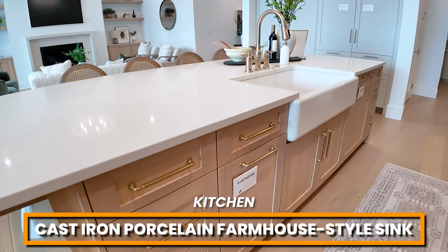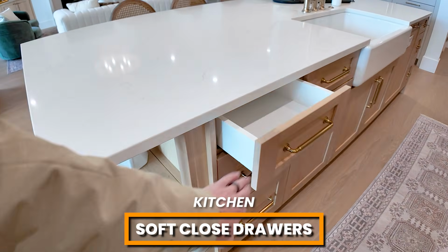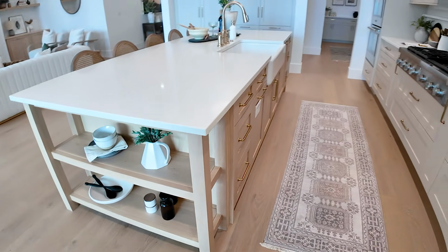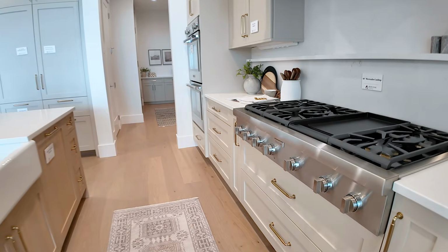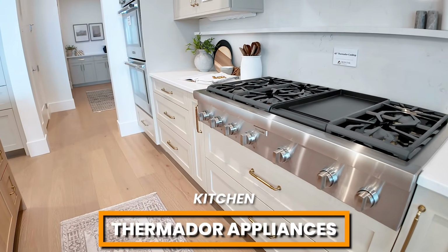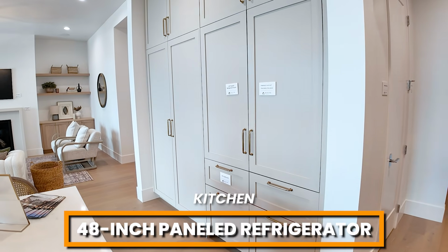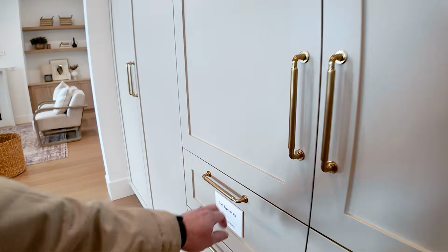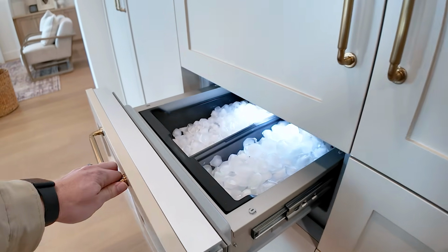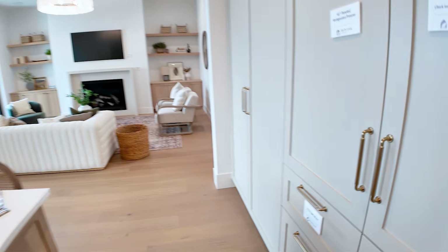It also has this beautiful cast iron porcelain farmhouse style sink, has a trash pull out here, and does have soft close drawers in it as well, which is a nice feature. And you've got all these custom built-in appliances. They do use Thermador for their cooktop and their double wall ovens over here. And they've also got a paneled refrigerator freezer. It's about a 48-inch freezer, and it has ice drawers here with 2 different types of ice. So you can see here, it does create 2 different types of ice, which is a pretty cool little feature you've got in here as well.